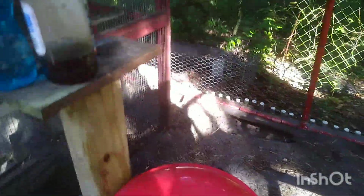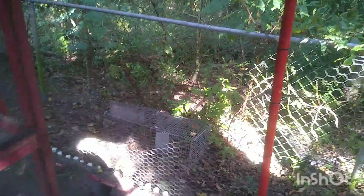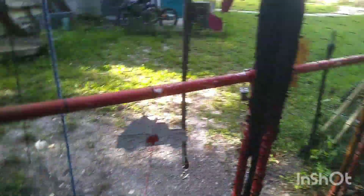And what are you doing in there, girl? She's taking her a dust bath. Look at her. She's getting her a dust bath. Okay, so let's just set this over here. I got a couple bricks here. So we just set that there and leave it. There's a trap back there. So whenever we had problems with the raccoons, we used to trap them and release them way out in the country. Yep. I mean, you know, they're animals too, but they will eat my chickens.